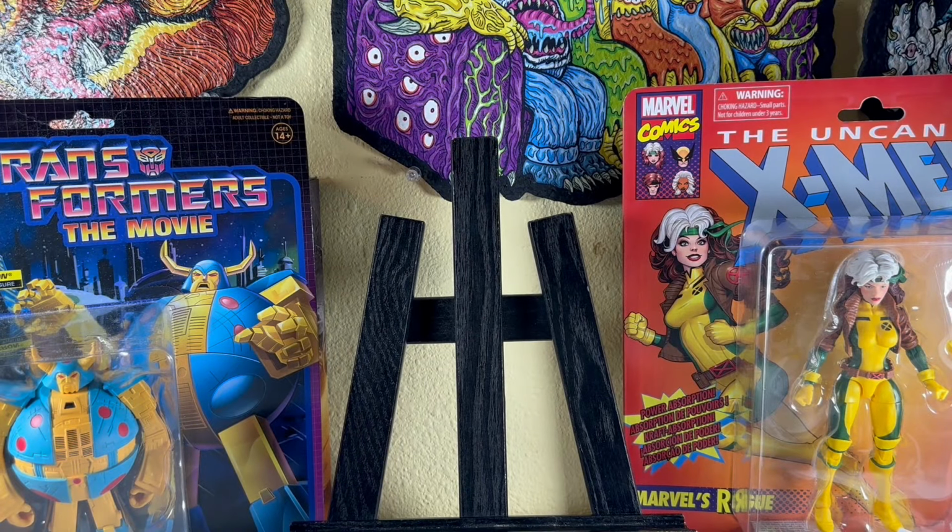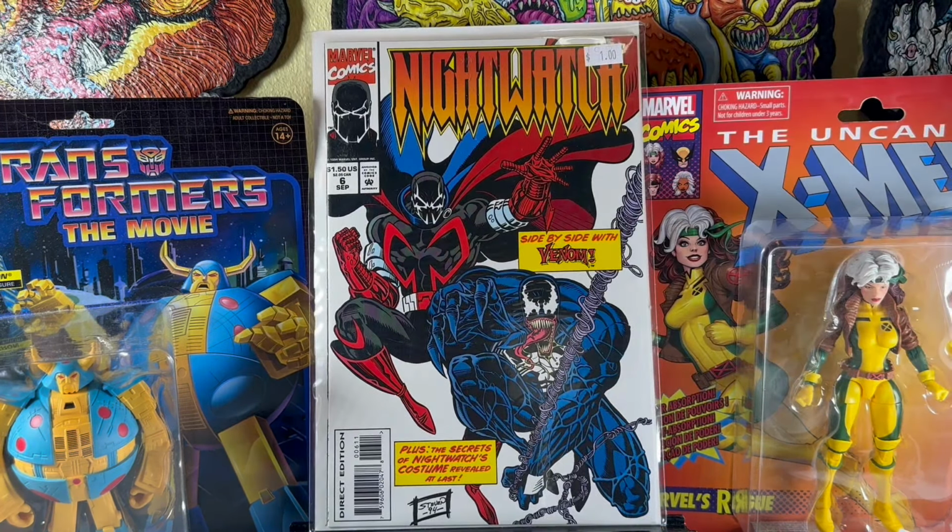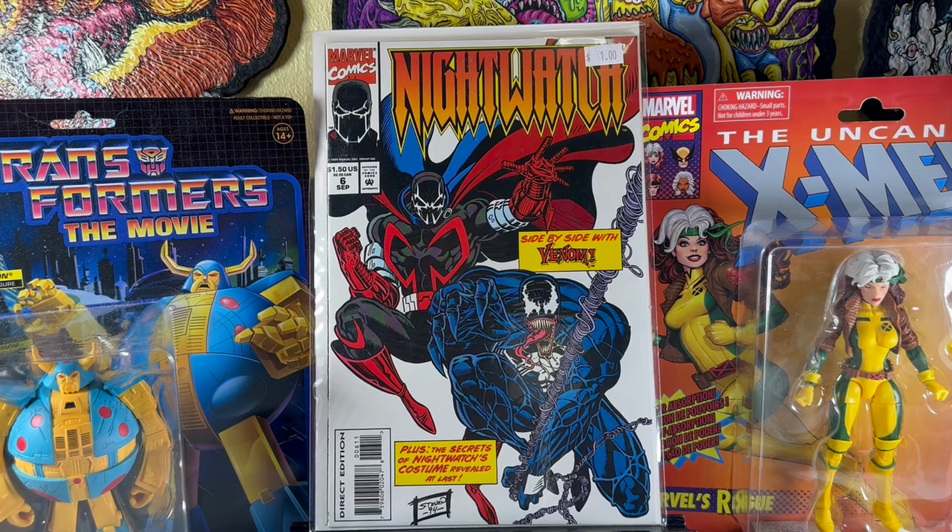All right, this is from another comic store, and these are the dollar bin books I grabbed from this store. Some fun stuff here. Night Watch number 6. Don't let your eyes deceive you, that is not Venom teaming up with Spawn. That's Night Watch teaming up with Spawn.